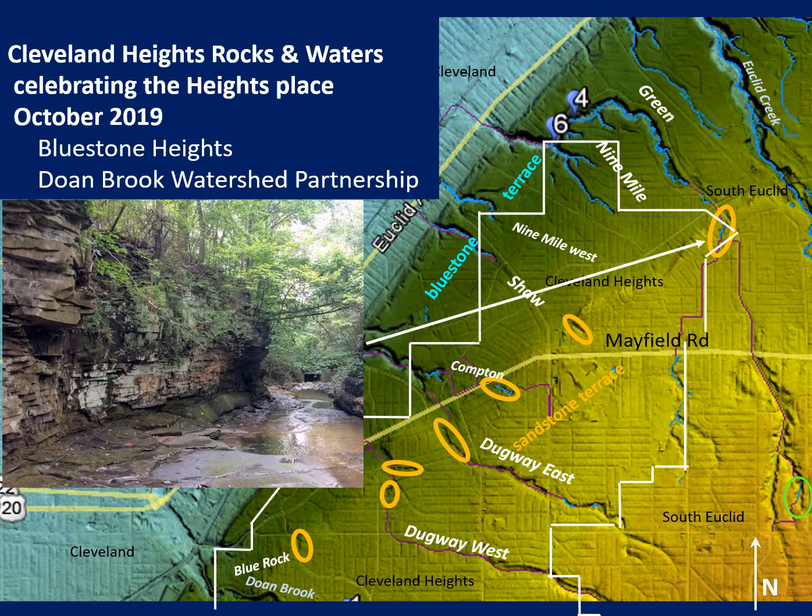In October, Doane Brook, Bluestone, and the City of Cleveland Heights presented a two-day celebration of Heights, Rocks, and Waters. Saturday brought a loaded school bus tour of anthropogenic stream features in 7 escarpment ravines, including the incomparable 9 Mile Creek Gulch in Dennison Park.